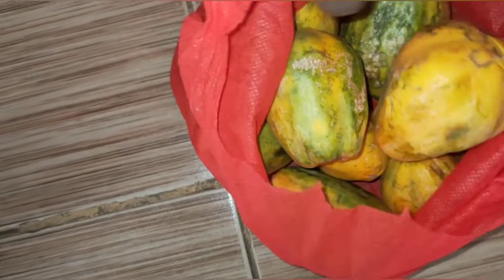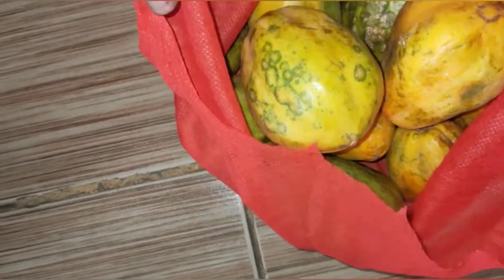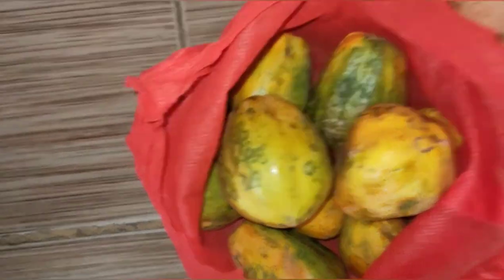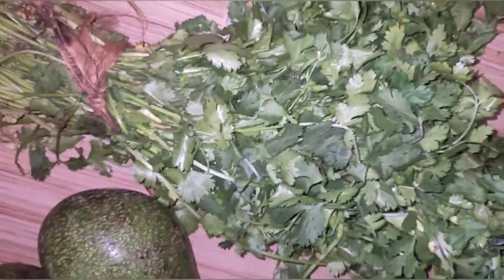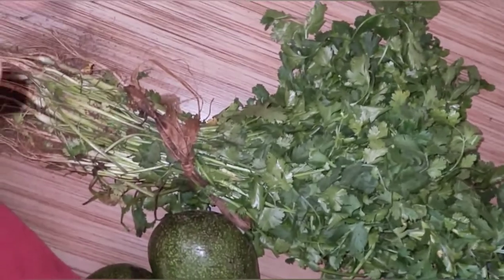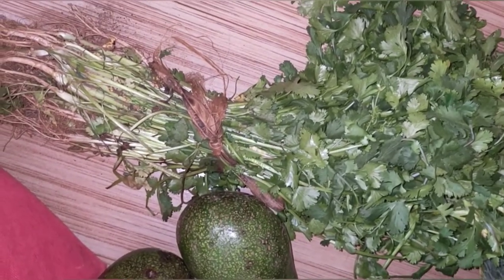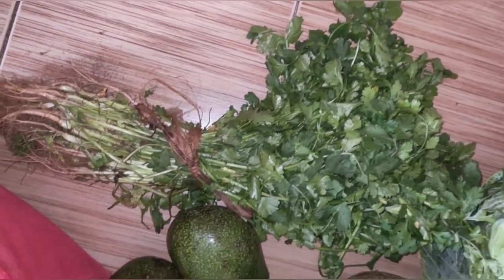These are pawpaws. I have a little baby, she's about 6 months, and she loves pawpaws. So this one is 1 kilo of pawpaw at 80 shillings. And I have my coriander, dania, very, very fresh. So my danias, a bunch goes for 70 shillings.